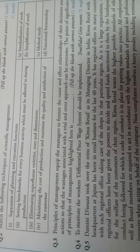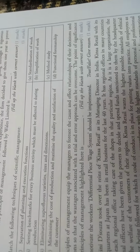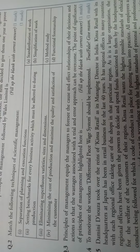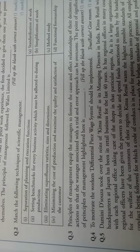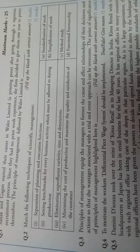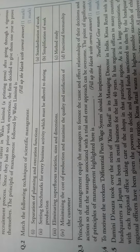The principles of management equip the managers to foresee the cause and effect relationship of their decisions and actions so that the wastages associated with the trial and error approach can be overcome. The point of significance of principles of management highlighted here is dash. We have to fill up the correct answer. This statement is an explanation of one of the importances of the principles of management. Which importance of principles of management is highlighted in this case?